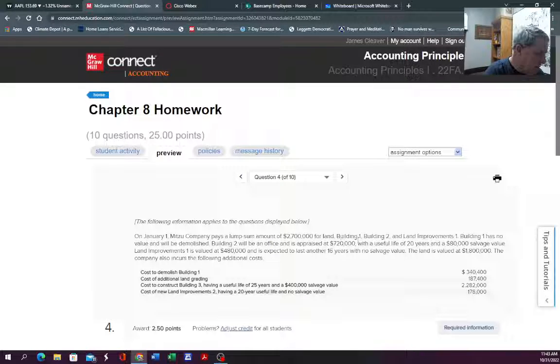$2,700,000 for land, building 1, building 2, and land improvements. Building 1, this is important. Building 1 has no value, and will be demolished.